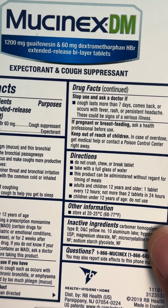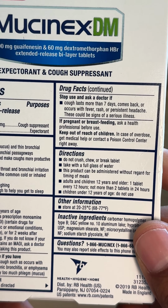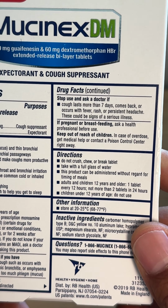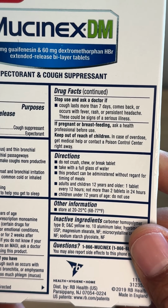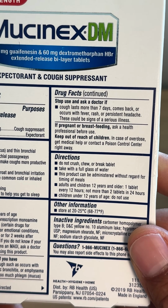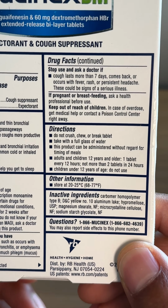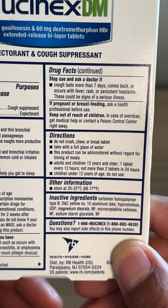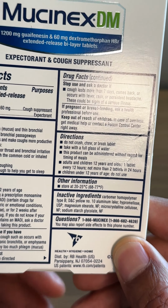It says right here in the directions: do not crush, chew, or break the tablet. Take with a full glass of water. This product can be administered without regard for timing of meals. Adults and children 12 years or older, one tablet every 12 hours, not more than two tablets in 24 hours. Children under 12 years of age do not use.